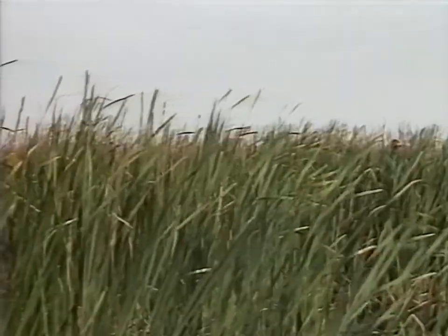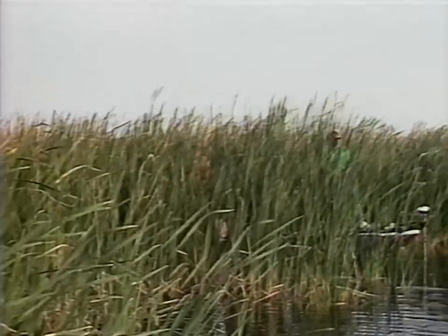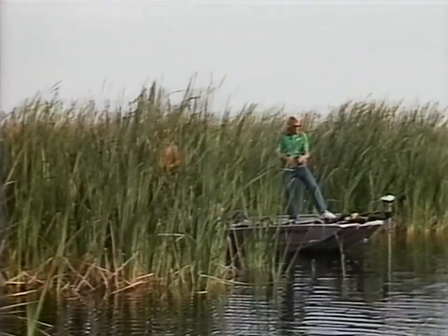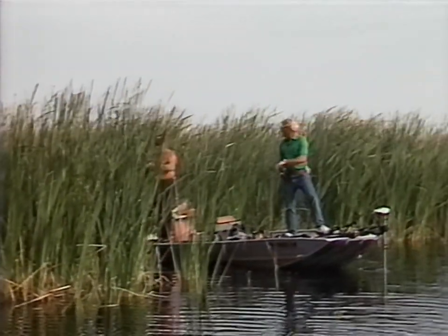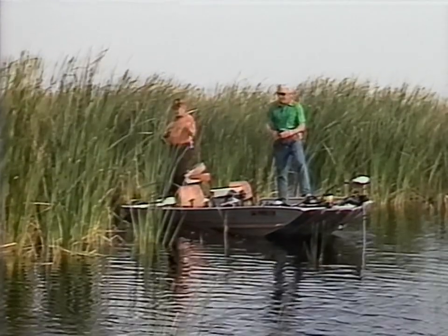Bobby, isn't it a beautiful day to flip? Boy, it is, isn't it? Nice and cool. Just a nice day. Gorgeous day to flip in, too. I know it. You know, they really have a lot of cover in here. This is just a fantastic situation. Well, you got the right combination of a lot of things.